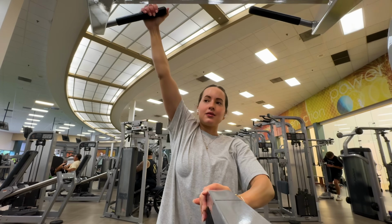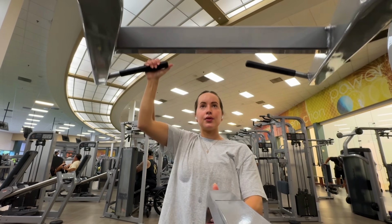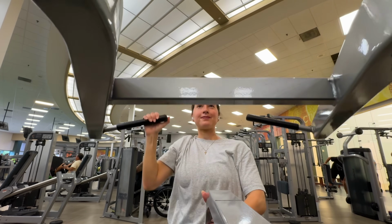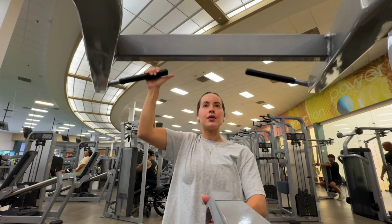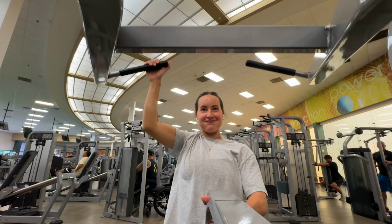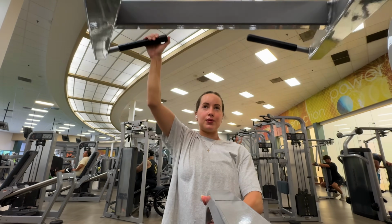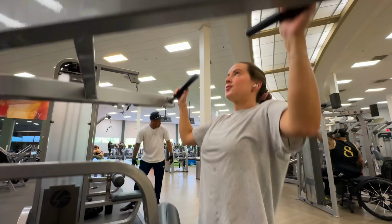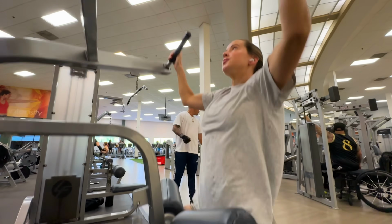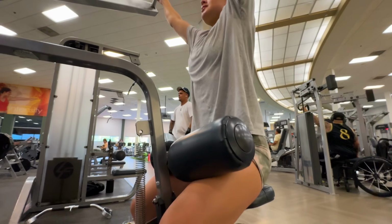Okay, today is pull day, which means we're focusing on back and biceps, but I also want to do some cardio. So I'm starting out with some single arm lat pull downs, going as heavy as I can to do about 5 to 6 reps on each. Now I'm doing the same thing, but with both arms and increasing the weight, really trying to focus on using my lats and not my traps or any other muscle.